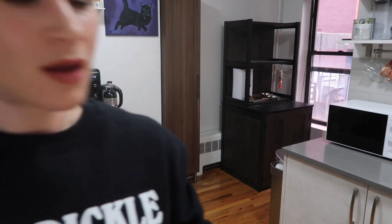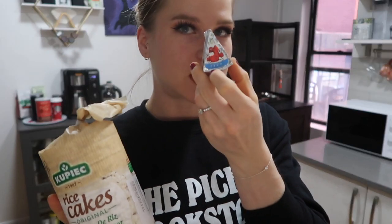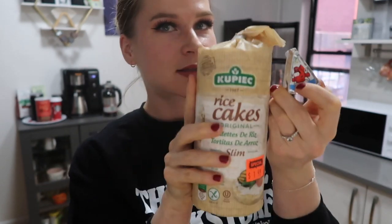Just making a little tuna salad with avocado and watermelon. And then for an appetizer, I'm gonna have some rice cakes with a Laughing Cow cheese. I calculate like 1 Laughing Cow cheese works with 4 of these, and it's like the perfect cheese or spread to cake ratio, so that's what I'm doing for that.